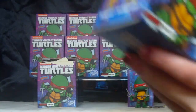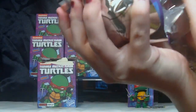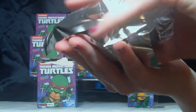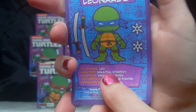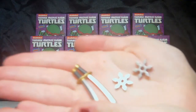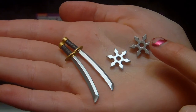Here is my second box. And we got... what did we get? Ba-doom! We got Leonardo. And Leonardo is the first out of the 11 figures. Here are his katanas and shurikens that he came with.